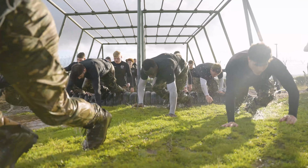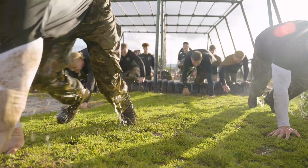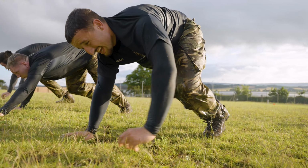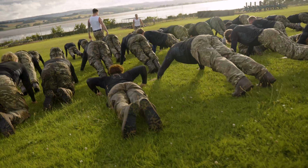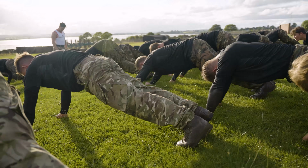Good effort, James, to work hard for each other. As a team, we work hard. Come on, let's go. Bear crawls, so on all fours up the hill, and you're waiting for everyone to come round. It's always competitive, but once you've just finished, then you have to hold doing press ups while everyone else is coming around. Put your hands up. That's a nice stretch.